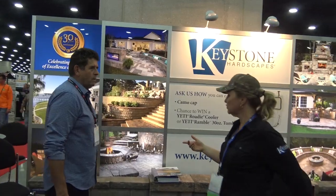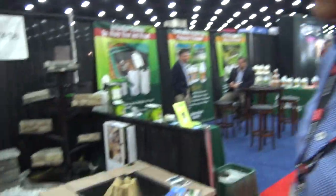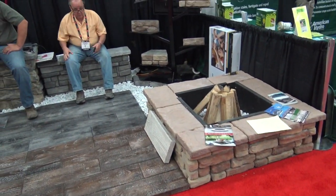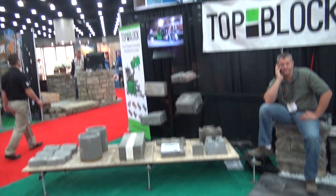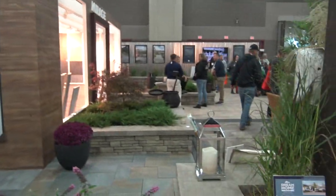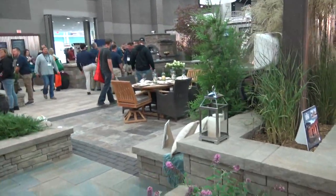I'm with ClifRock. We do the countertops. That's really cool. So they have the block. See, they make it, put it all together, and then put the block. That's the small container walls. They have the block, and they produce all this stuff.